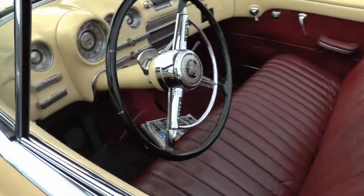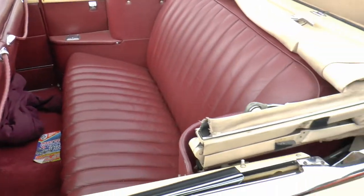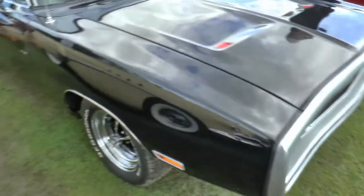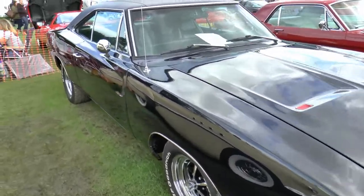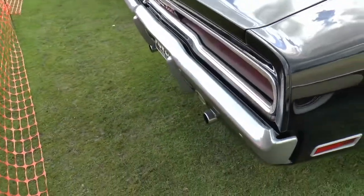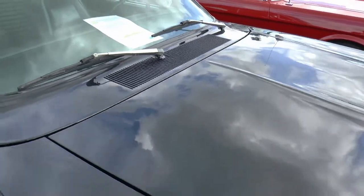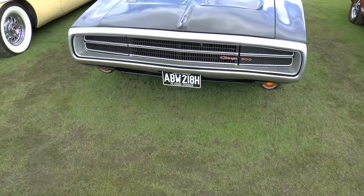First chrome trim. Now, next door, everybody's favourite, Dodge Charger. Not a General Lee. Straightforward, 68 or 69. That's clean. It's empty.